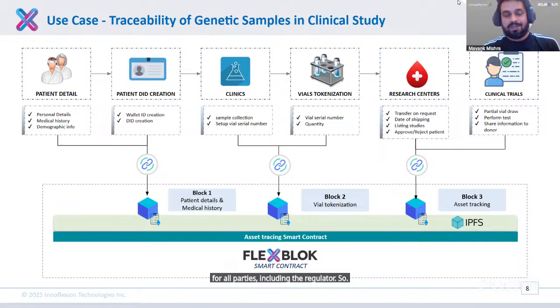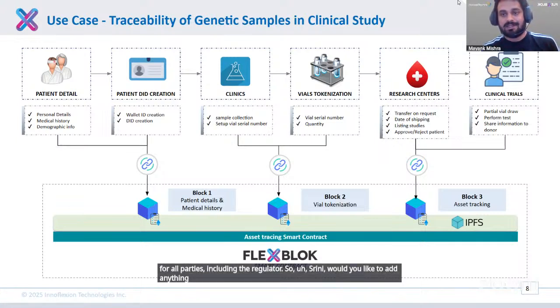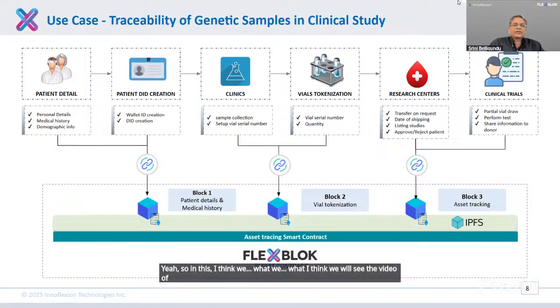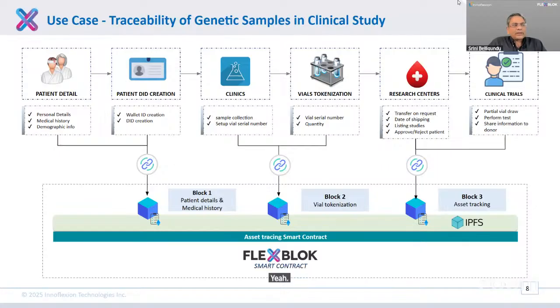So, Srini, would you like to add anything if I missed it? Yeah, so in this, we will see the video of this whole thing. This was developed in partnership with Callum. They're one of the partners for us.